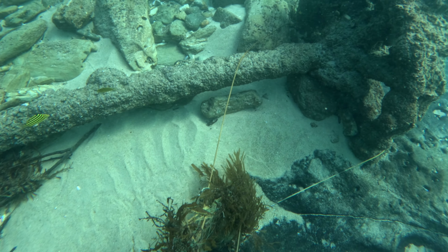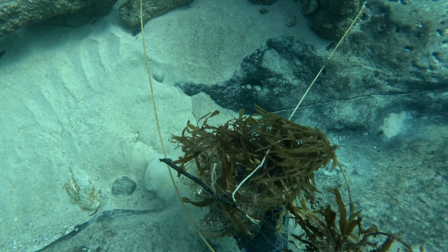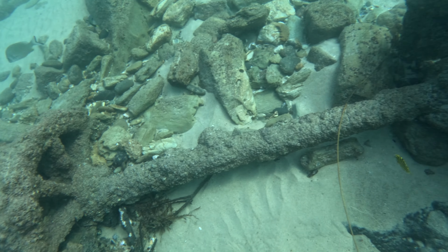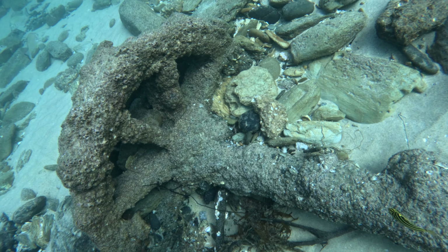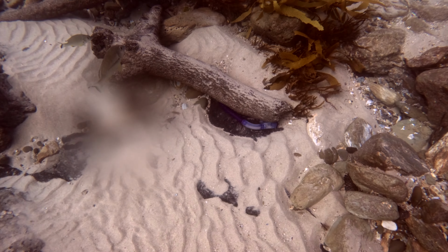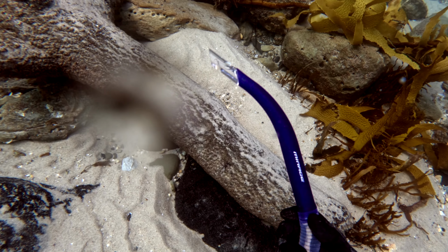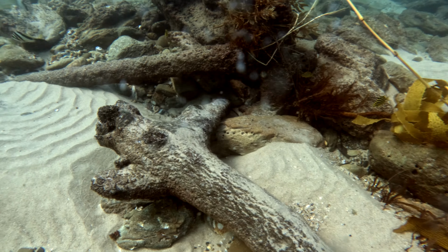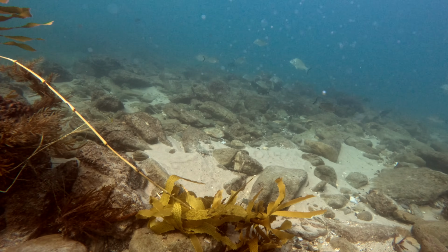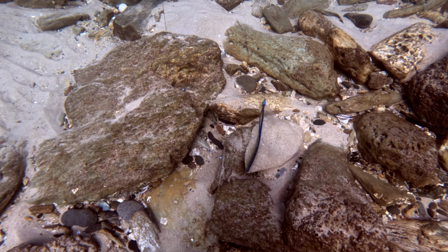Some sort of cord around it, as well as fishing line, and I can see some sinkers and hooks stuck in there also. Here we see somebody's lost snorkel stuck under a log. Probably a little bit too deep here for someone to dive down and retrieve that if they had lost it.